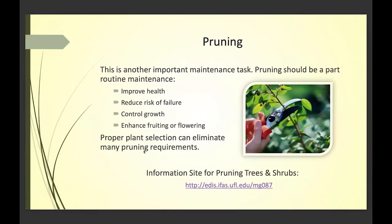So, okay, pruning. This is another important maintenance task, and it really should be part of your monthly cycle. It's going to not only help improve the health, it's going to reduce the risk of failure. It'll control growth and will enhance the fruiting or the flowering of the particular shrub that you're working on. And depending on where it's being placed, the selection can even help eliminate many of the pruning requirements if it's the right plant, right place.